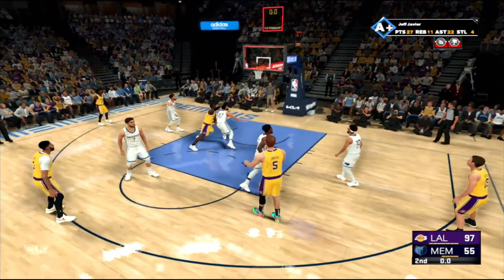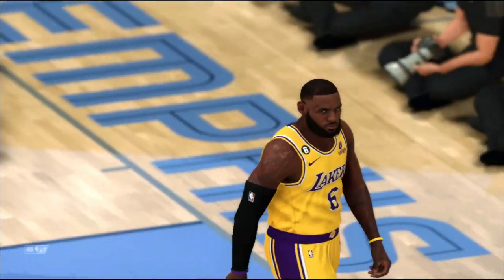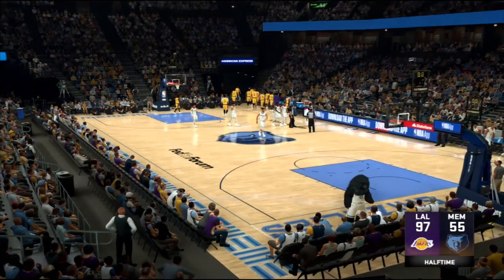With one on the clock, and that shot was up in time, but doesn't go in. And so it's the Los Angeles Lakers. The Grizzlies, 55. The Lakers, 97.